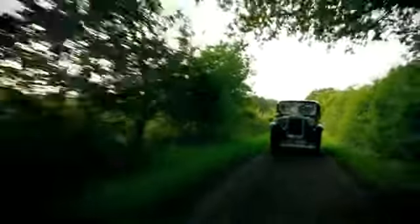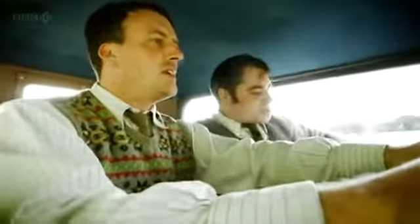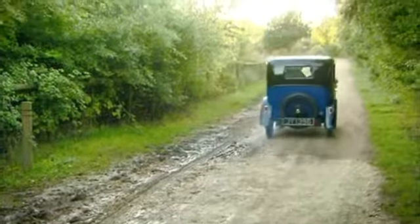So how many sugar beet tops do you think will fit in this car? Well, I don't know. I'm sure we'll... The glove box is quite roomy. get a handful.